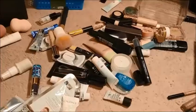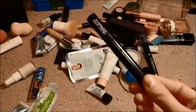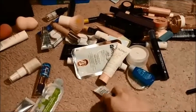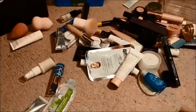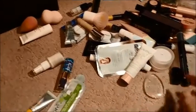I should actually be turning this way so you guys can see totally what I'm doing. We still got a kind of a ways to go. My MAC Lip Prep and Prime staying. This little sample of strobe cream is going to go because I do have full sizes. I'm definitely keeping my Biotherm, Plankton, whatever.